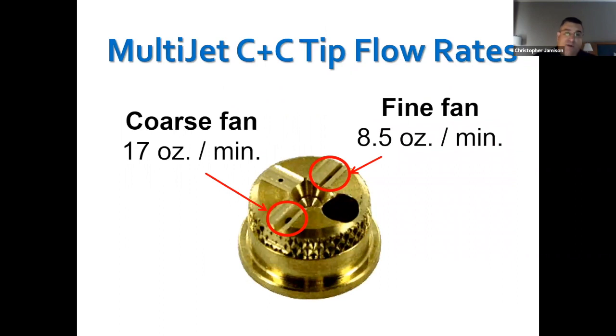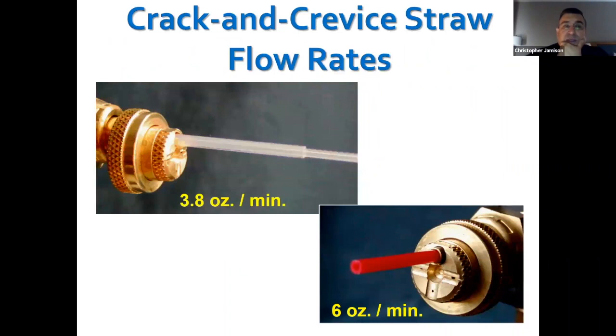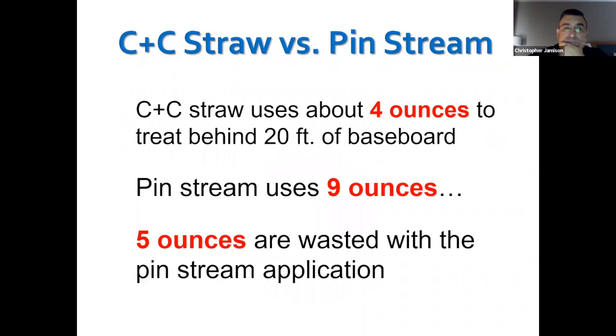So this is a good time to grab your phone or jump on your computer and hit a screenshot of this. This is a piece of information that you're going to need to have, because I'm going to give you guys a little bit of a challenge of homework when we're done to go out and do a calibration on your equipment. And this is where we're going to talk about equipment. This is also good to know if you are using the crack and crevice straw. You're going to want to know these flow rates.